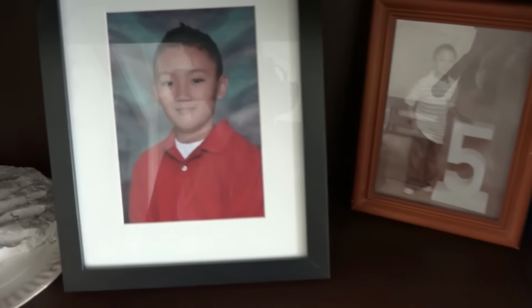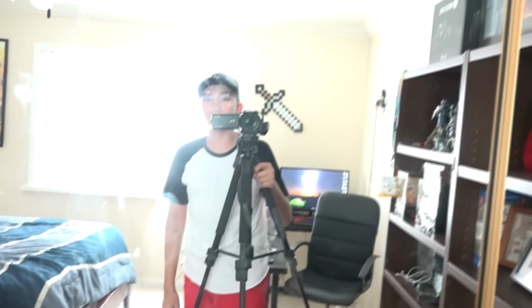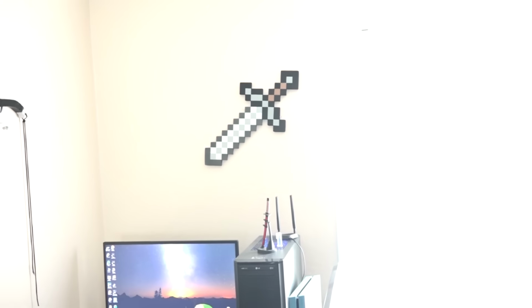These are some really old pictures of me. Wow, look at that. I got an award for being a really responsible student. And there's me right there. Hello. Also on top of my gaming rig, I got this. Oh my god, it's so bright. I got this Attack on Titan sword, which is pretty cool. I swear I'm not a weeaboo. I got a little Minecraft sword, which is pretty cool.